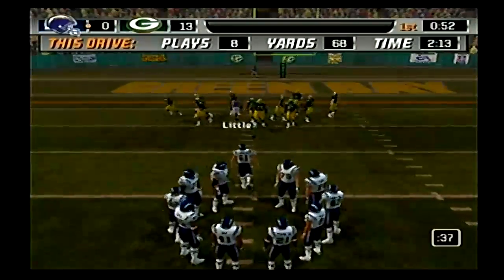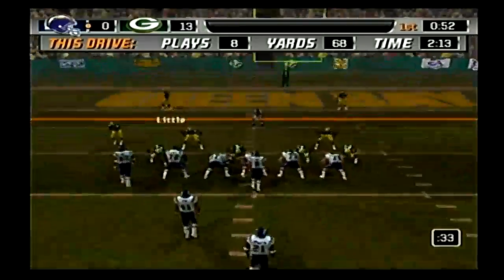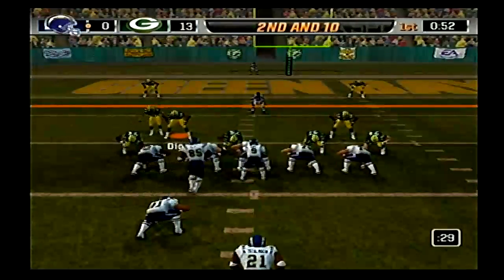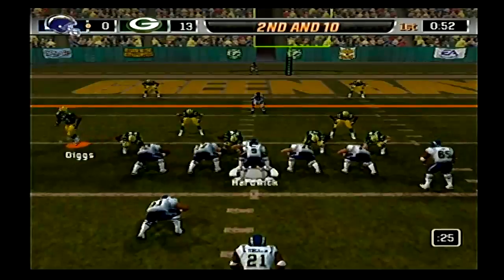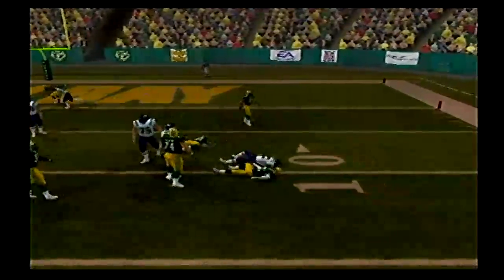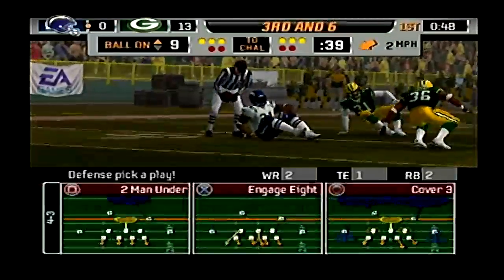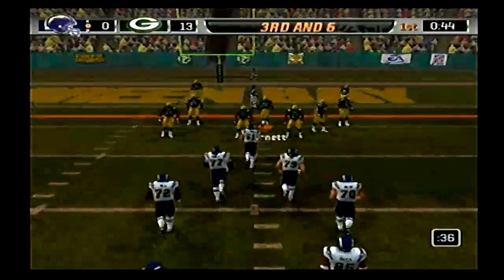And this is the ninth play of this drive. Pack come out in a nickel package. Tosses it out to the right. Harris makes the stop at the nine. Tomlinson takes the pitch for a gain of three. Let's make it four. 9 yards will get them 6 points.